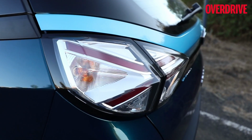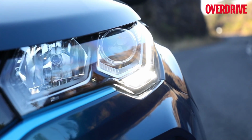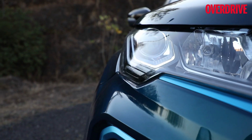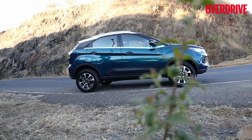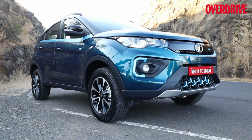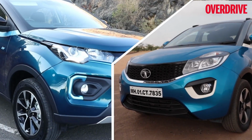The detailing around the car with the arrow tail design looks quite nice too. I even like the shape of the headlamps and the new DRLs which turn into blinkers. I would have liked LED headlamps though, and they would have been more energy efficient too. Overall, the silhouette of the EV is similar to the outgoing Nexon, but the angular profile is likely to age better than the bulbous appearance of the outgoing car.